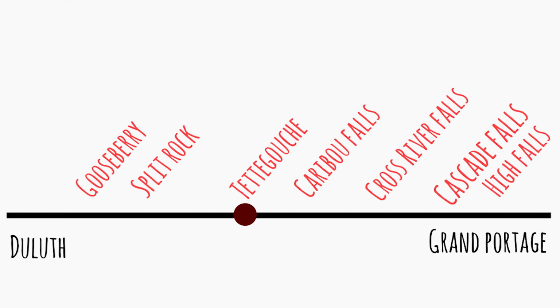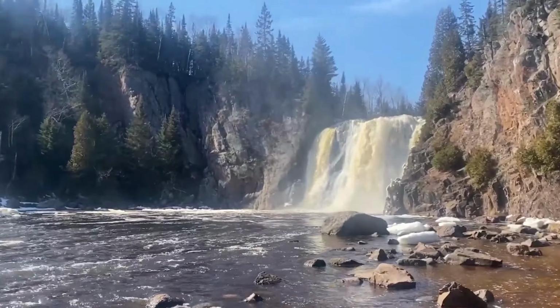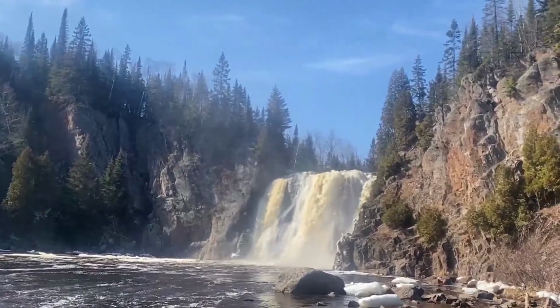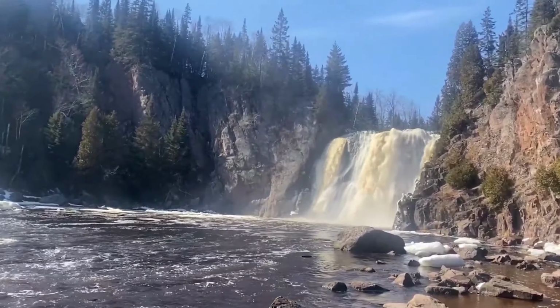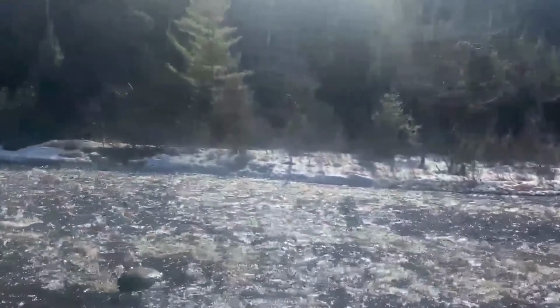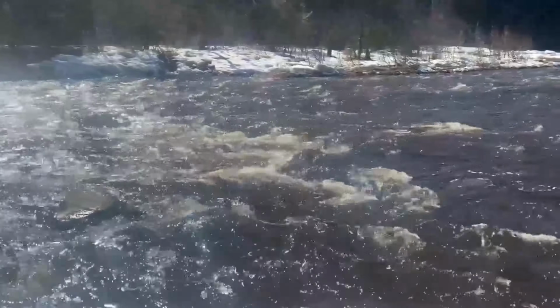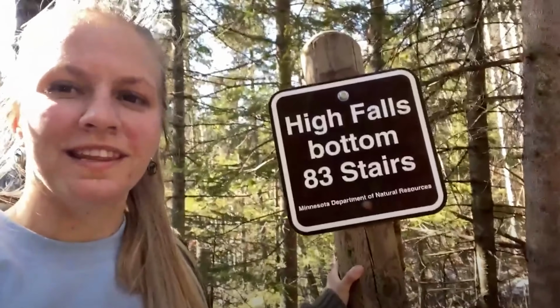The third waterfall that you should check out on your way up the North Shore is the High Falls at Tettegouche State Park. This waterfall took me a long time to go check out. I knew it was there and didn't go do it because I knew it was a little bit longer of a hike. Usually when I'm heading up the North Shore, I'm going to the Gunflint Trail and I don't stop. Once I did this one, I was so thankful that I checked it out.